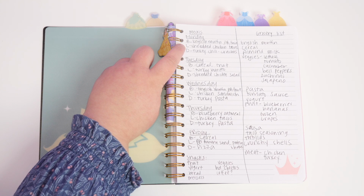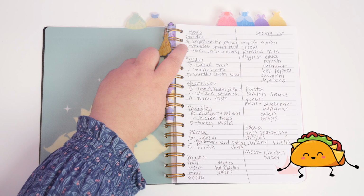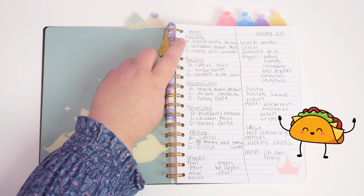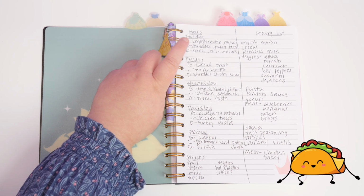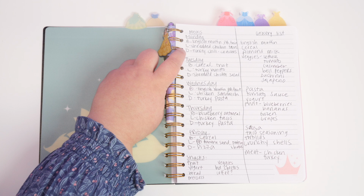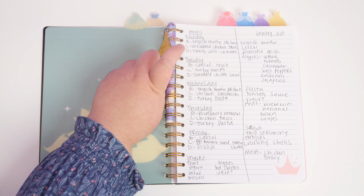For lunch, you'll see I have shredded chicken tacos. I'll just have crunchy taco shells and put the chicken with it, put some lettuce, tomatoes. If you want some guacamole, sour cream, Greek yogurt is great with that. And then for dinner, I'll have turkey chili. And you're probably thinking, wait a minute, those are two completely different things. Exactly.